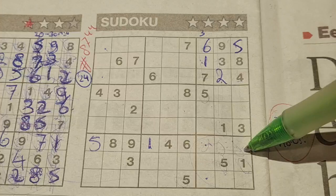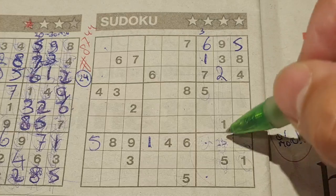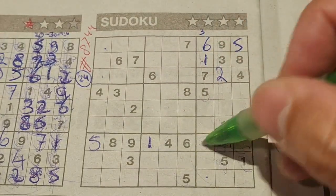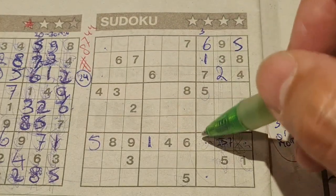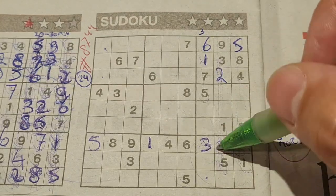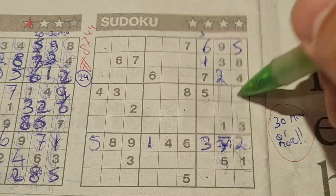So what are these three missing numbers in this row? The 2 is missing, the 3 is missing, and the 7 is missing. Do we have a 3 in the last column? No 3 there. A 3 in the column next? No 3 there. The only place for a 3 should be there. So the 2 and the 7 are left. We have a 2 in this column, so no 2 there. The 2 should be here, and the 7 goes there.